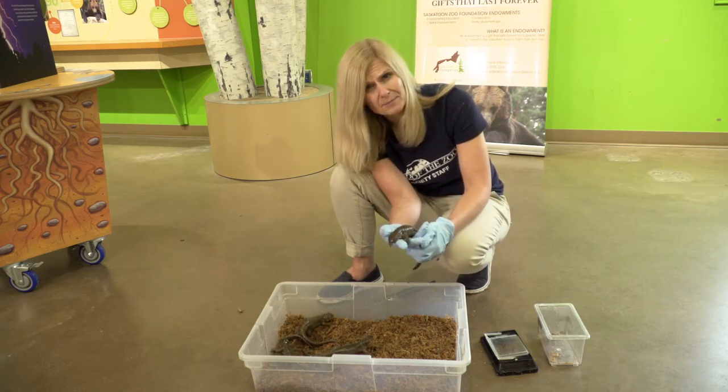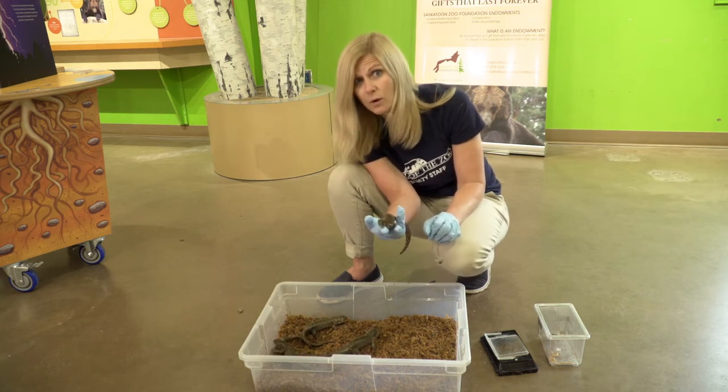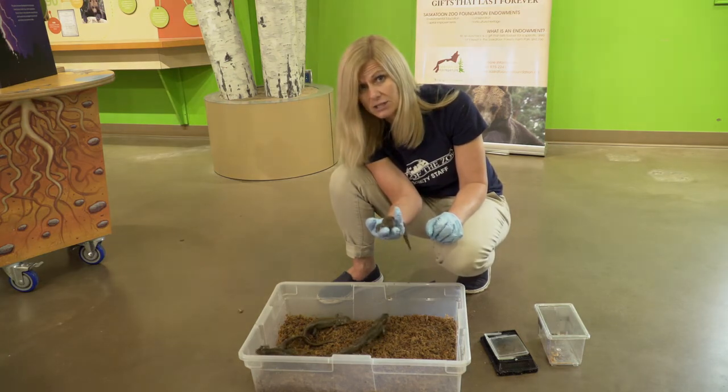So many cool adaptations for such a tiny little animal like the salamanders. It's one of my favorites when we're talking about adaptations. During our tour today, we met a lot of animals that had some amazing adaptations that help keep them alive. Whether it's a physical adaptation like our thumbs or a behavioral adaptation like getting into packs, all of those adaptations help to keep the animals safe.